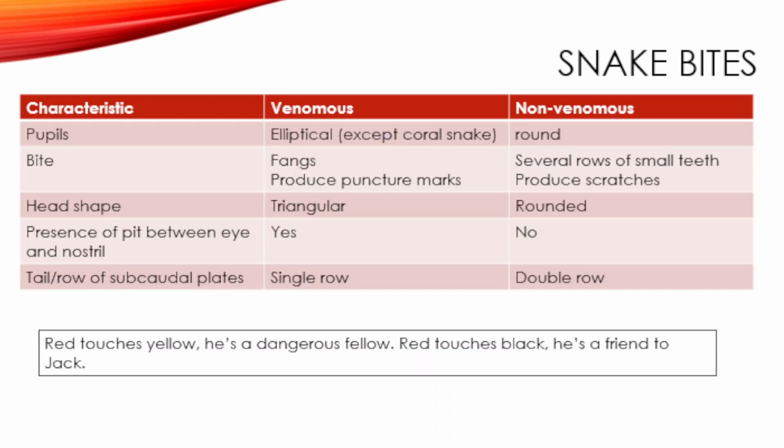I'm going to pretend like I have a degree in snake studies and tell you all about what the characteristics of a venomous versus non-venomous snake look like. In our venomous snakes, the pupils will be elliptical, except the coral snake, which is going to be round. Otherwise, they're elliptical, like our copperhead or rattlesnake. They've got those nice almond-shaped eyes. And our non-venomous snakes, their pupils are going to be nice and round.